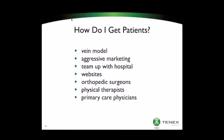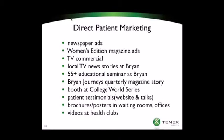Websites, we're able to get information on the hospital as well as our website about our procedures. And then we did target orthopedic surgeons, physical therapists, and primary care physicians, specifically the internal medicine and family practice docs. So we broke it down into direct patient marketing. We use newspaper ads. A lot of people in the Midwest still read newspapers.